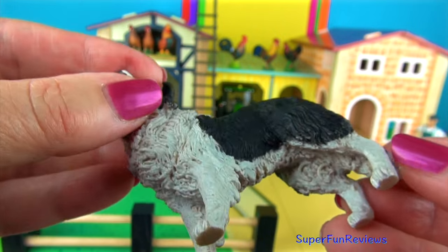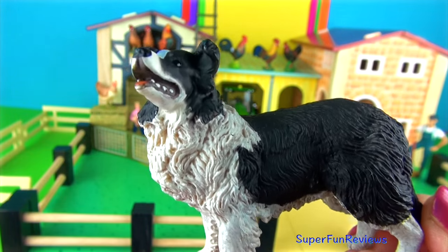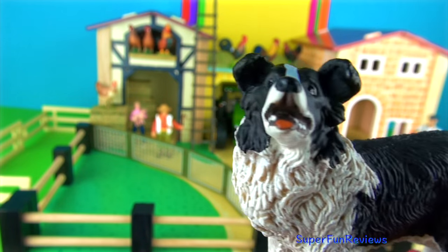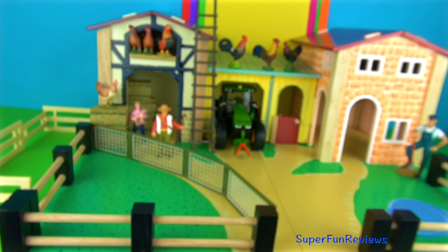Some border collies are able to recognize hundreds of words and act in response to them. They are very athletic and are often seen in dog sports competitions, especially sheep herding. They have also been used as search and rescue dogs.